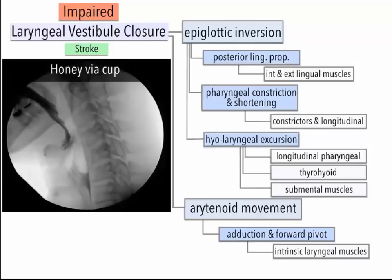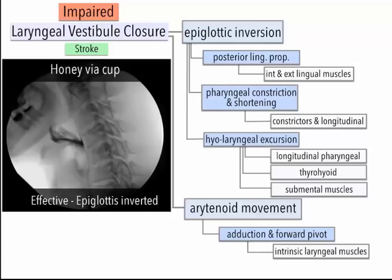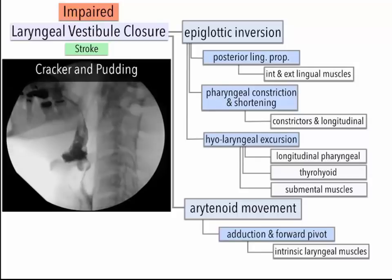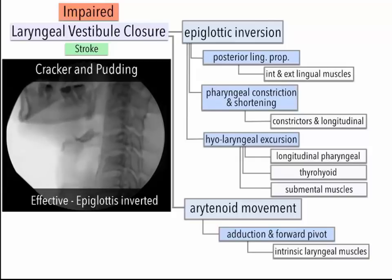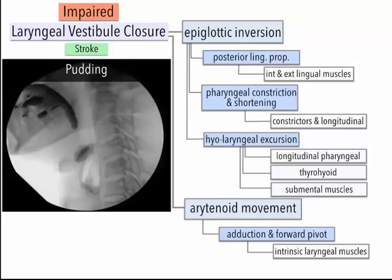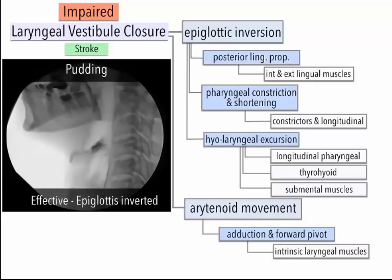Now let's look at just honey, which is an even heavier bolus, and we can see the patient is able to achieve complete epiglottic inversion. So it was effective. Now we see cracker plus pudding, which was also effective in inverting the epiglottis. An even heavier bolus, which is pudding alone. You can see the epiglottis is weighted down, and it's completely inverted during the swallow.